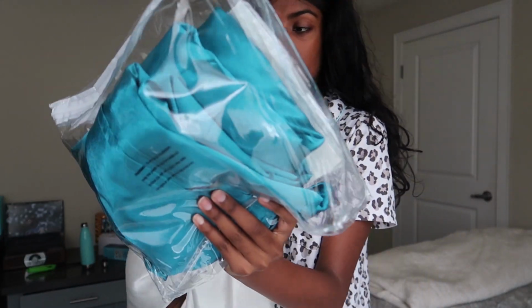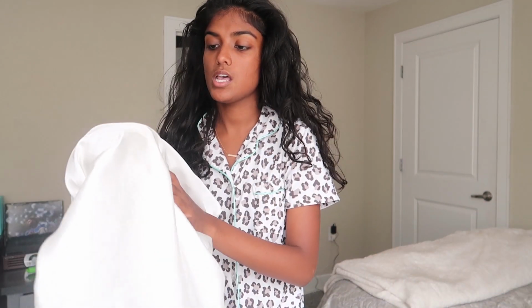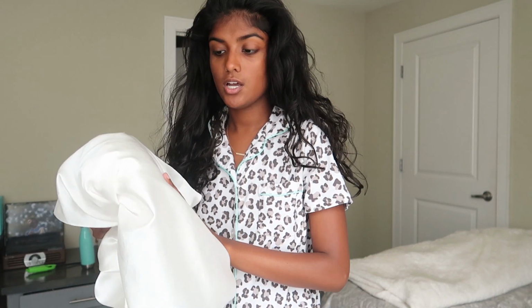I have this set from Amazon, and then I have this set from Amazon. You can pretty much get them anywhere. They're like the $20 versions, and I don't know if it's coming up on camera how silky soft, just slick they are.